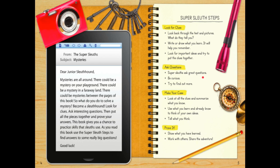And next, we need to make our case. Now, this isn't like a suitcase, but this is a case where we can gather information and build and support our ideas. So we want to convince people with our information. So we've got to look at the clues and summarize what we know. We want to use what we learn and already know to think of our own ideas, and we want to tell what we think.